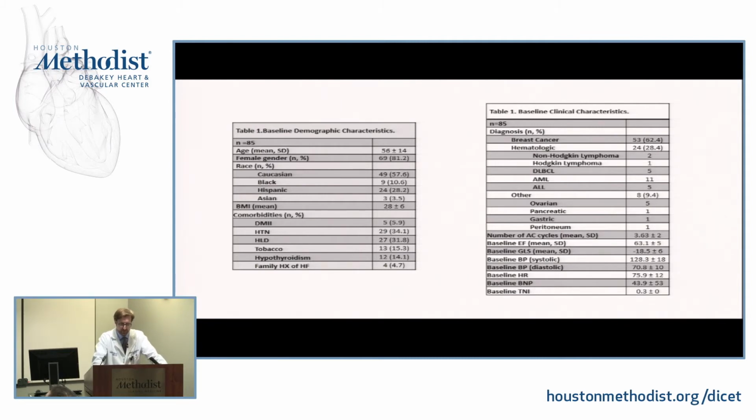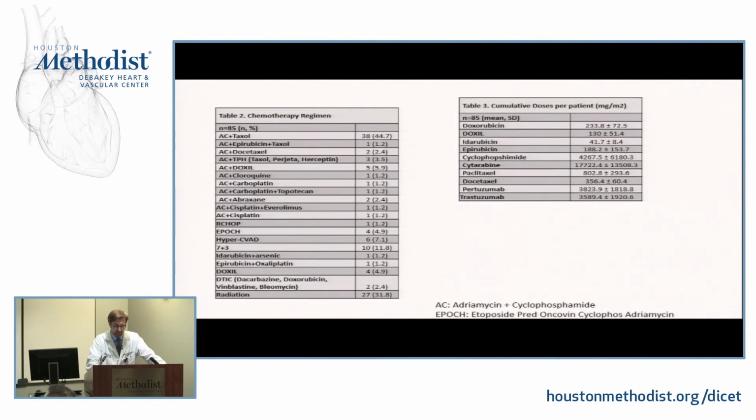Looking at their baseline clinical characteristics, predominantly breast cancer. The rest, there were 2 non-Hodgkin lymphomas, 11 with AML, 5 with diffuse large B-cell lymphoma, 5 with ALL, and of the others, it was predominantly ovarian. 5 out of 8 were ovarian cancer. The mean number of cycles is 3.6 with adriamycin. Mean EF at baseline was 63. GLS, we wanted to be less than -18, so a higher absolute value of 18 at baseline, so the average was -18.5. And baseline BNP and troponin, as you see here.